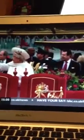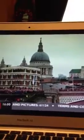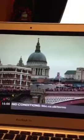We just had a quick shot there, I'm sure we'll see it again, of the dome of St Paul's Cathedral, where of course the Queen will be visiting on Tuesday. That is one of the iconic sites, not just of London, but of the whole country.